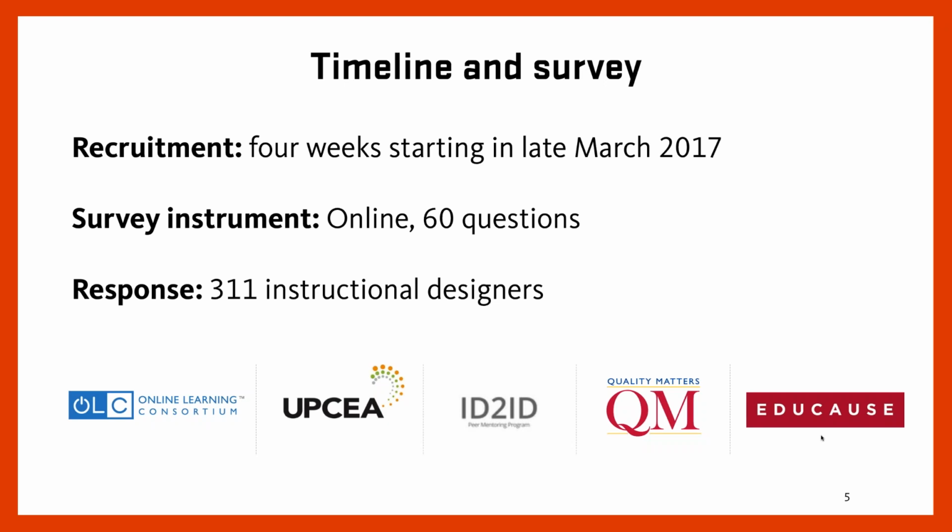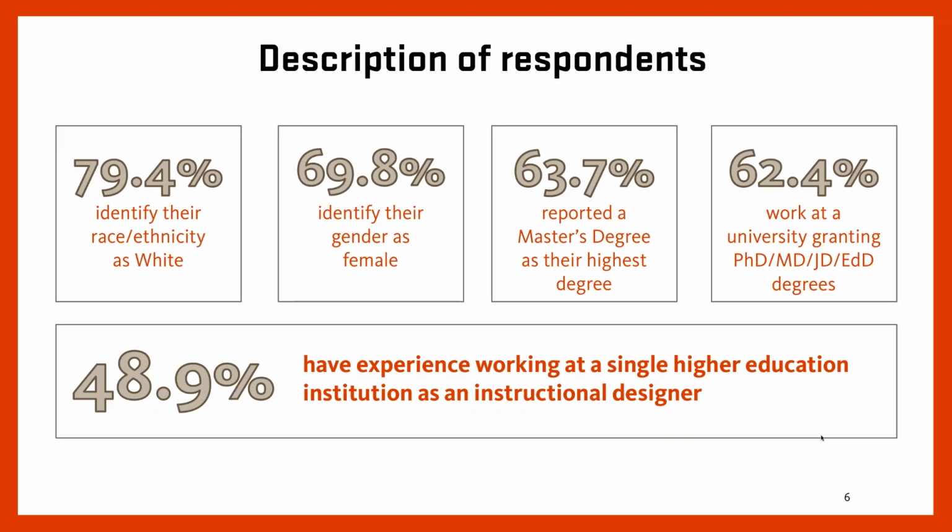So to give you a little bit of a sense of who responded to our survey instrument, almost 80% of our respondents identified their race or ethnicity as white, and almost 70% identified their gender as female. Almost 64% reported having a master's degree as their highest degree. And then a little over 60% work at a university granting PhD or professional level degrees. We found that a little under half of our respondents have experience working at a single higher education institution as an instructional designer. But you'll see in a little bit, many of them also worked in other fields.